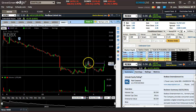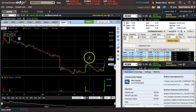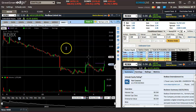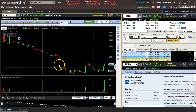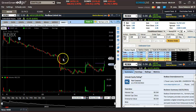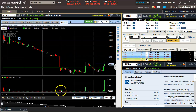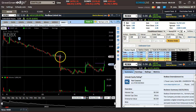But it has clear skies. After breaking this 360 level, it could probably get to 5. Not really much overhead resistance. You got this garbage candle here, but I don't really see much volume behind it. If there's solid buying going on, it could really outdo this little bit of volume of bag holders and whatnot and get back to the 5 area.